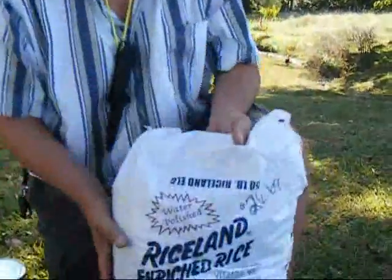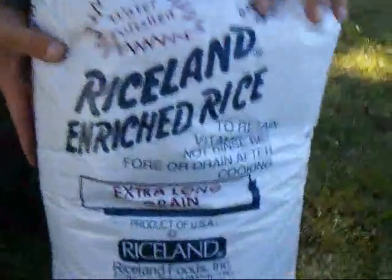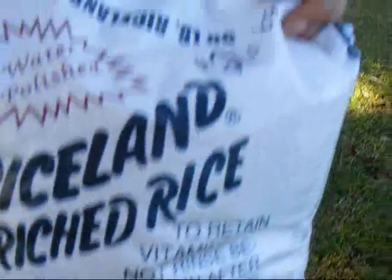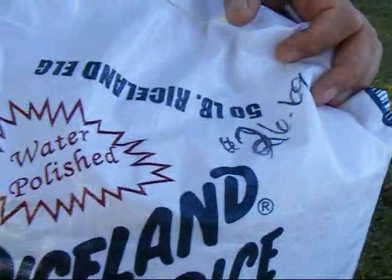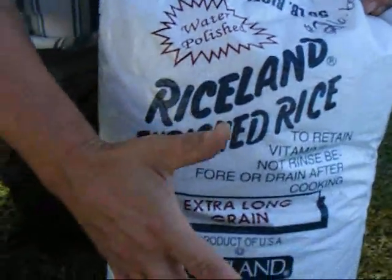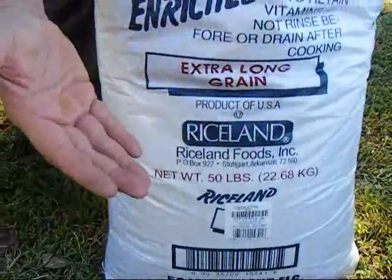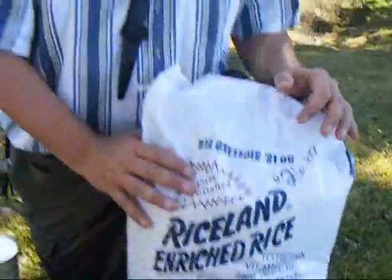And finally, another staple that we use a lot is dried rice. This is $26 for a 50-pound bag of rice. Pretty decent price. And again, we utilize this every day in our lives. We don't eat rice every day, but we utilize this regularly in our diets. So Tam will put this into containers. She will change those containers as the dates go by. We'll put new stuff away and utilize the old stuff.